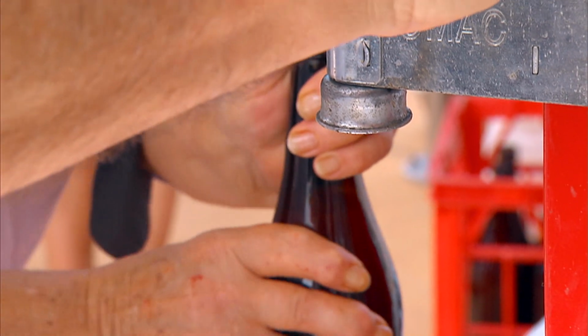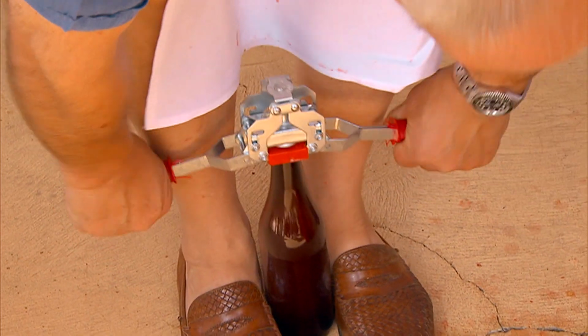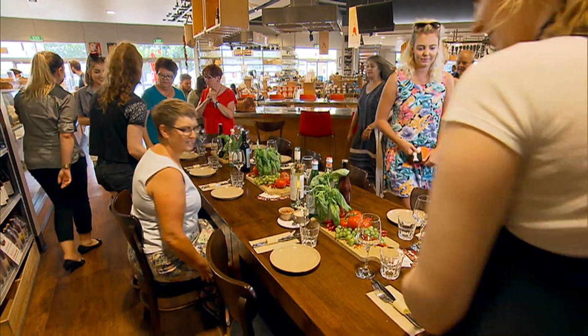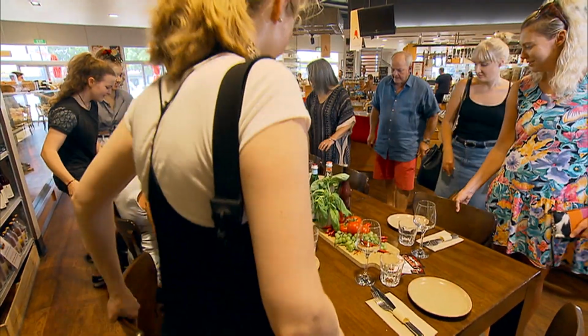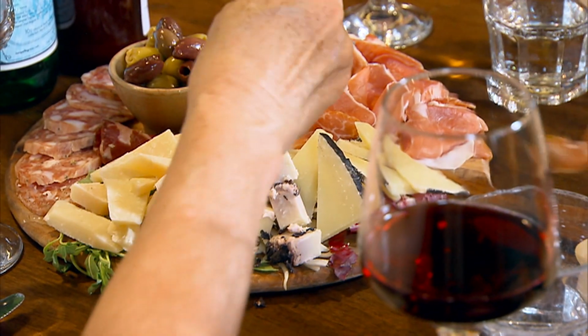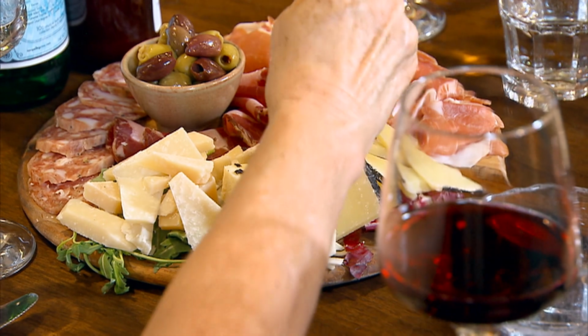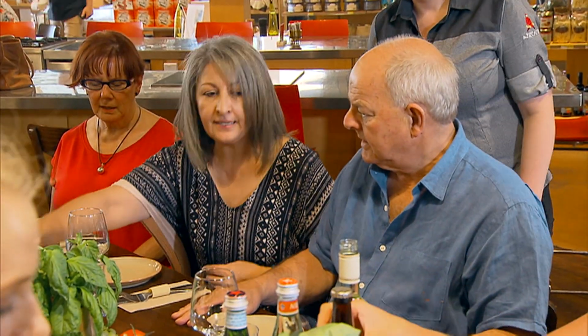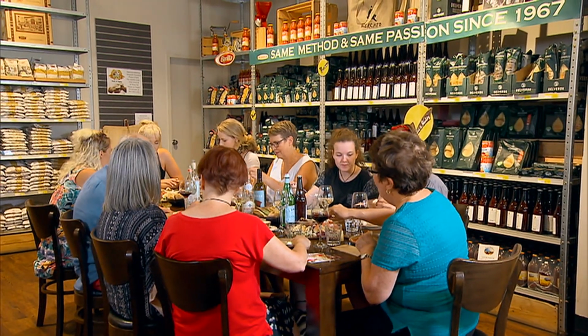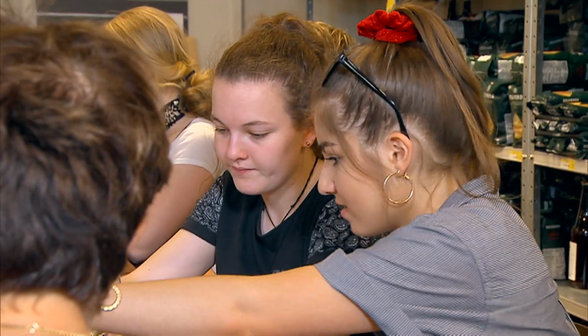Mikado made around 11,000 bottles last year, which of course you can buy in store. There. Voila. The end of a productive morning's work calls for a classic Italian lunch to celebrate. On the menu today, generous serves of antipasto, followed by Emma's handmade cavatelli in a delicious Napolitano sauce, all washed down with vino. This really is the good life.